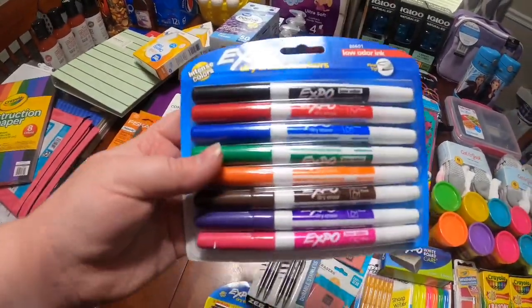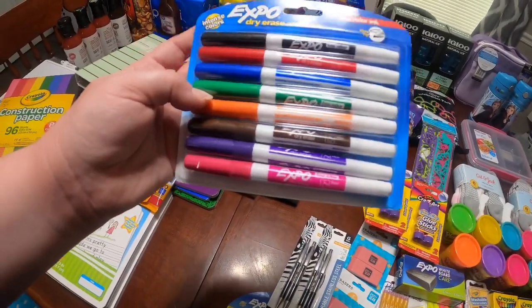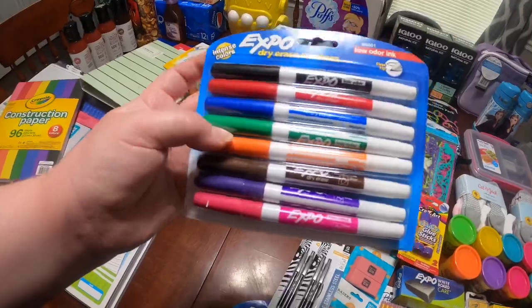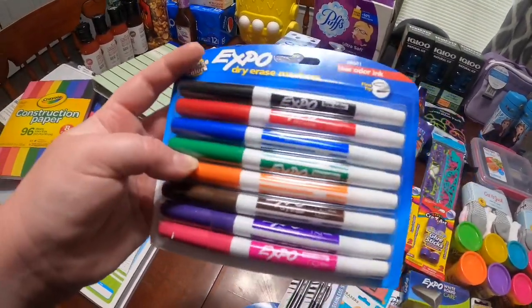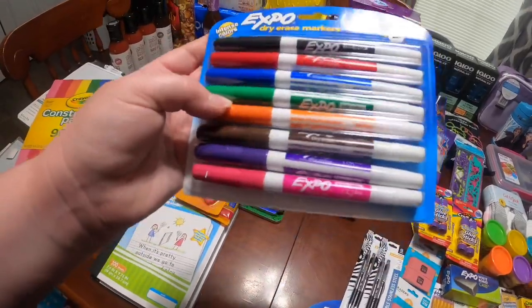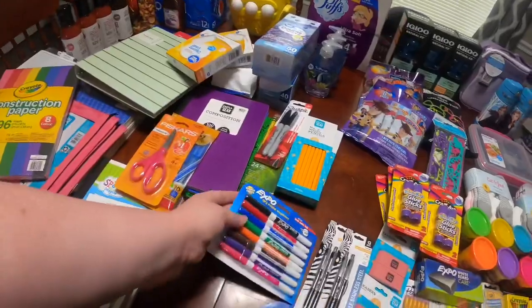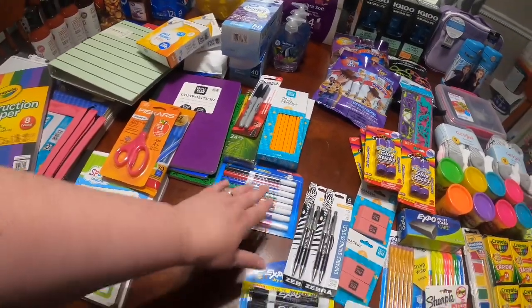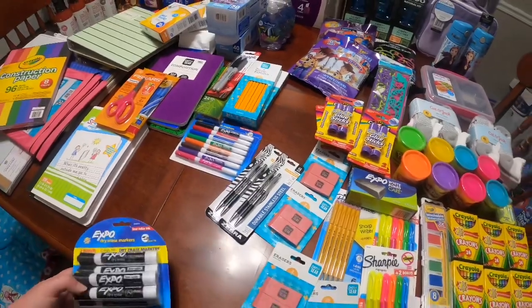And then also from Walmart, I picked up the Expo. How many are in here? 8 colors of the skinny fine tip ones. I think this was $5 and some change. It was less than $6. This is for at home for the whiteboards, for her to practice with at home or whatever. I just like to pick this up this time of year since they're a lot cheaper.